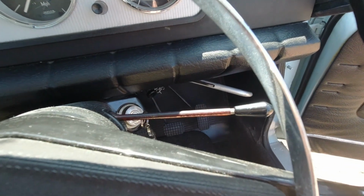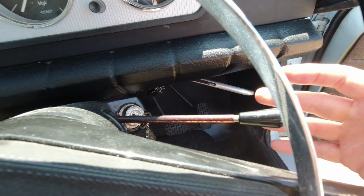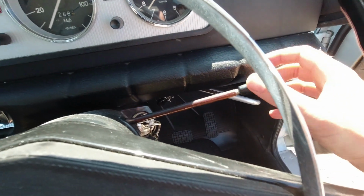I've finally worked out how this light stalk works. Side lights, headlights, main beam.